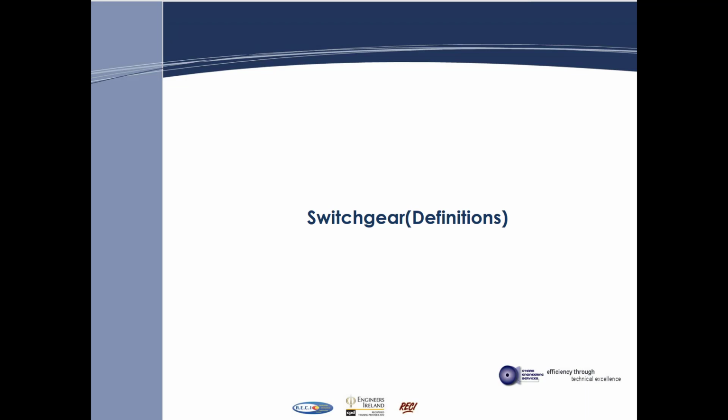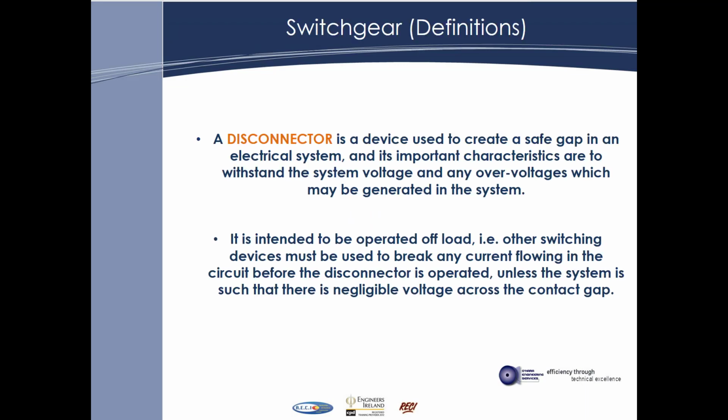Switchgear definitions. A disconnector is a device used to create a safe gap in an electrical system, and its important characteristics are to withstand the system voltage and any overvoltage which may be generated in the system. It is intended to be operated off-load, i.e. other switching devices must be used to break any current flowing in the circuit before the disconnector is operated, unless the system is such that there is a negligible voltage across the contact gap.